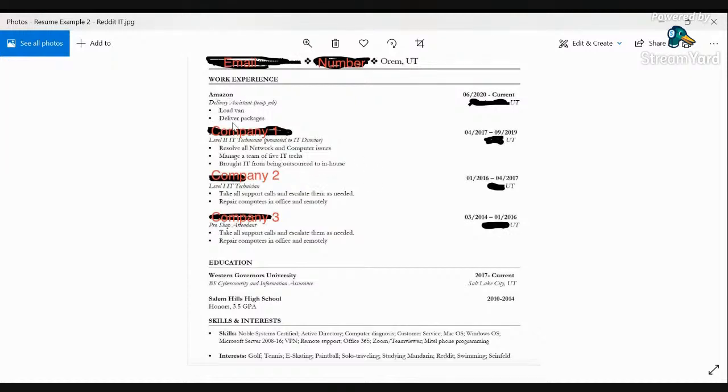And then with Amazon, you can put in more information, or you could just leave it at 1 full statement about what you did there, or 2 full bulleted statements. Don't just say load van, deliver packages. Every job you have, there's something that you are adding value to at that company. So add in some stuff there on a day-to-day. What are you doing? And it shouldn't just be, we just load the van. Well, what are you loading the van with? Like, what else are you doing? What's going on there?